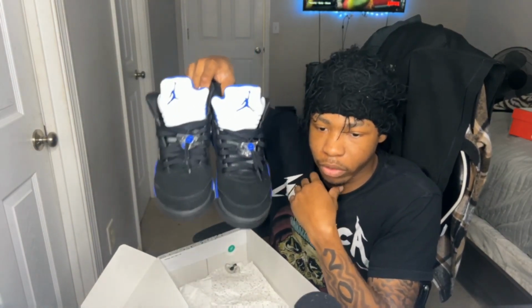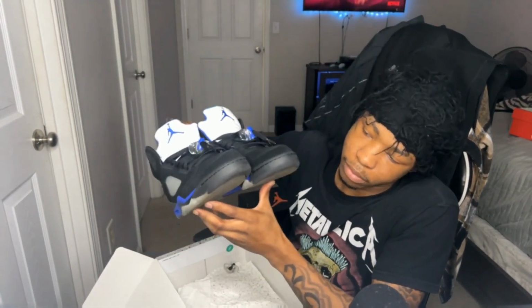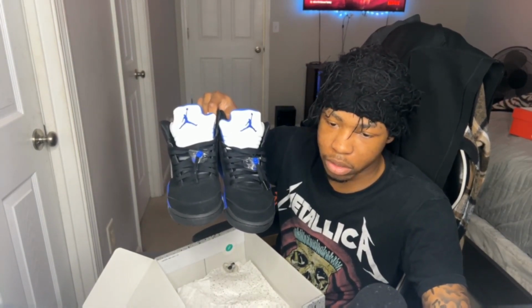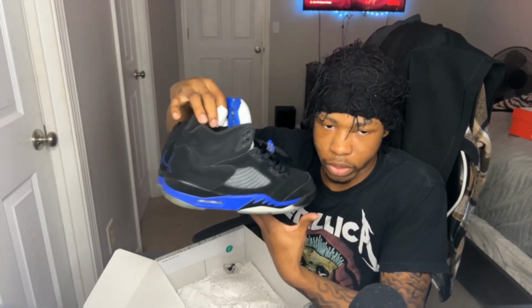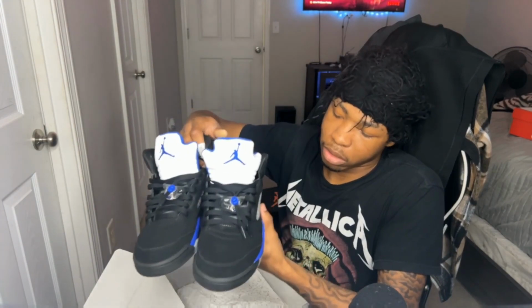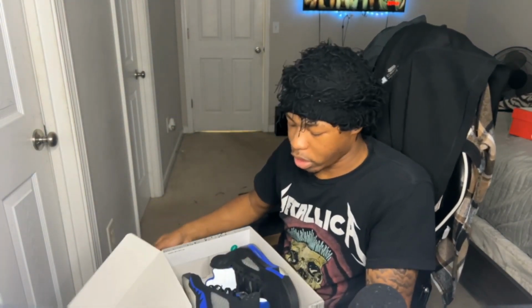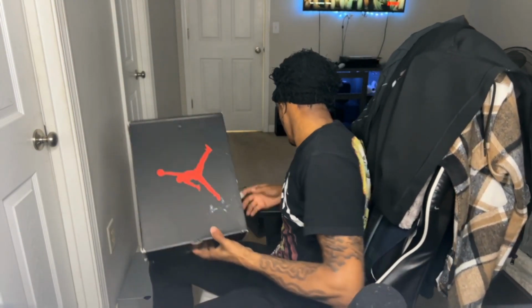These fives right here feel so good on feet, bro. I just don't understand. I do recommend this colorway. This colorway is just so tough. You can't even go wrong with it. But like I said, bro, 8 out of 10 on these Jordan 5s. I wish I could wear them more, but hey, it is what it is, brother, man.